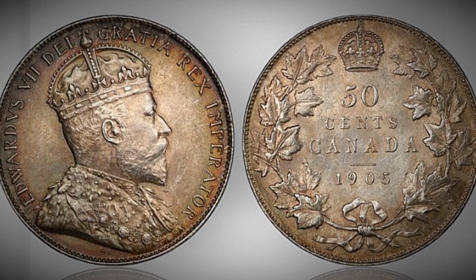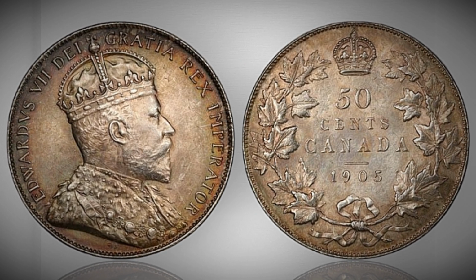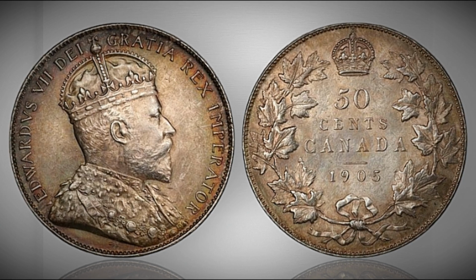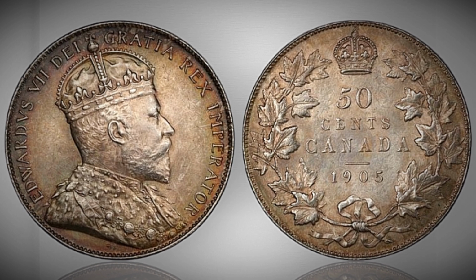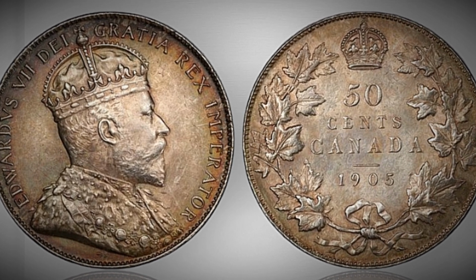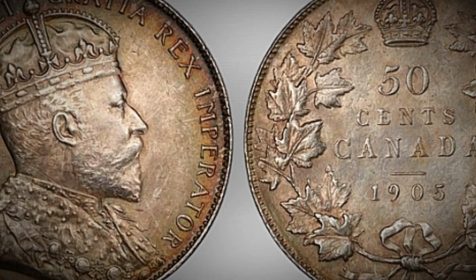Number 8 is the 1905, which is another King Edward VII. You don't need to look for any varieties for the 1905 half dollar. You just need to find one that is in a semi-high grade state, because if you can find one that is MS63, it can be worth around $36,500. If you found one that scored any higher, you could be talking $50,000 or even up to $100,000 if it was MS65 or MS66, but that is very, very rare for any Canadian coins prior to King George V era.